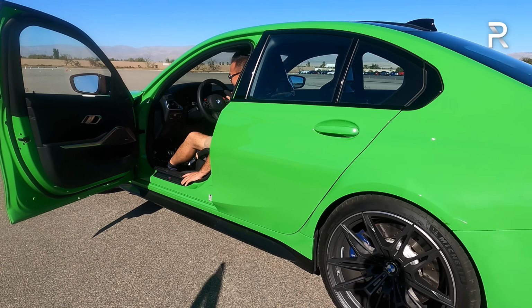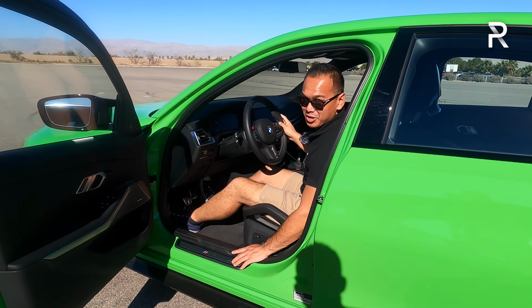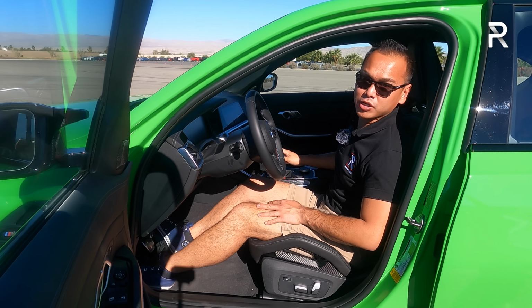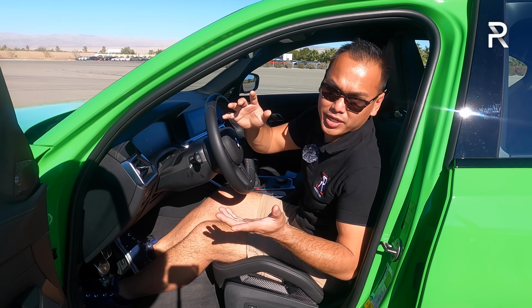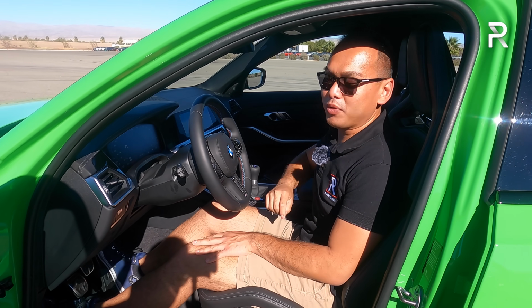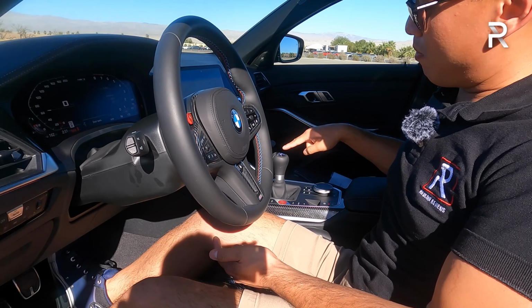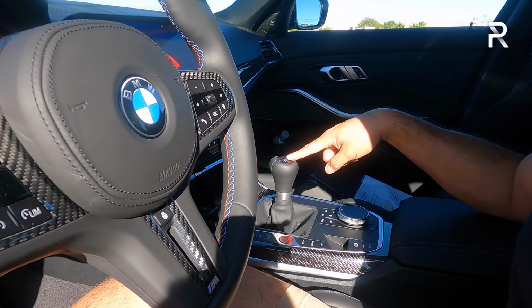So as you guys can hear, even the regular M3, the non-competition, also sounds good when you put it into its M2 mode. Now, because I've shown you guys the interior before, I just want to show you a couple of the differences between the two vehicles. Now, first of all, this one, as you can see, is the manual transmission model. I love that BMW still offers a stick.